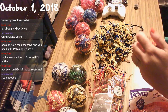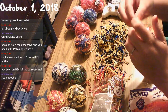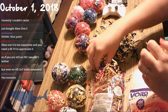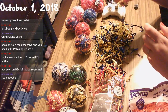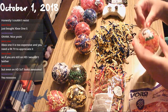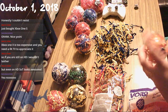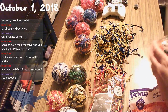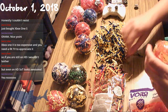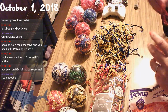Trying to get like a good balance in here. Fortifier. Fire! Doesn't need blue in there. Are you saying that you don't need it? You need it, right?